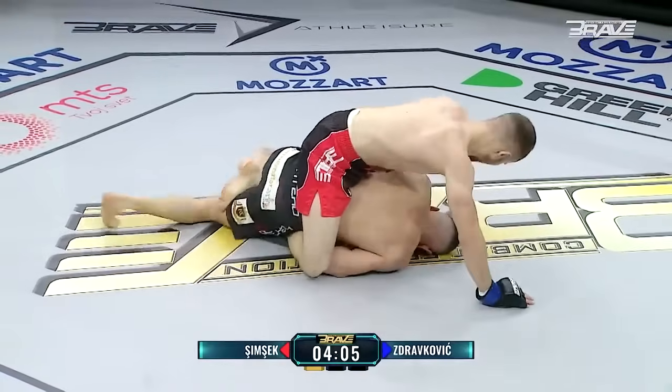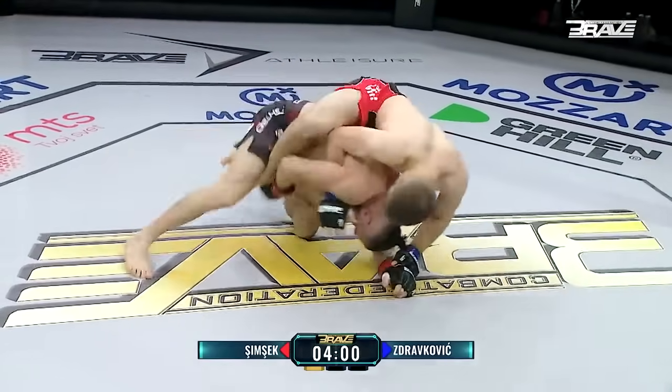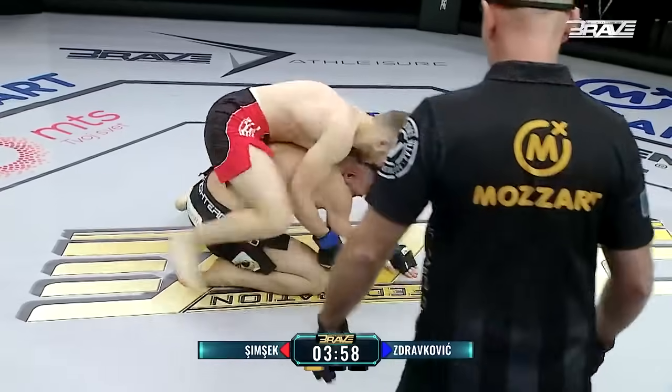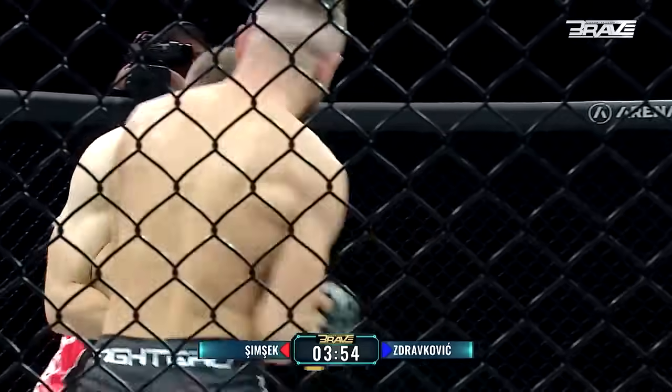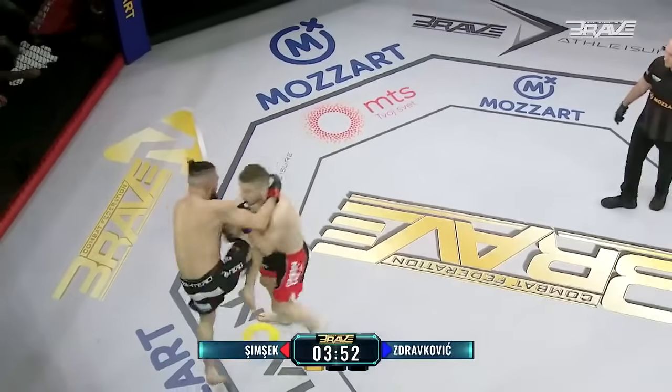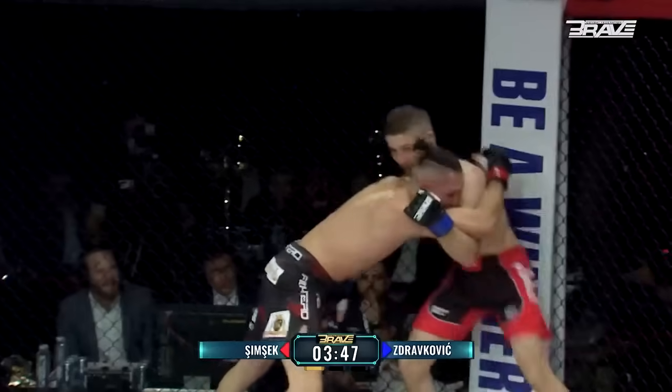Shimshek now needs to clear at least one of those hooks. He tried. He's pushing his hip down against the mat and trying to strip the foot off using the mat. He's cleared 1 hook. If he can clear the second one, he's going to be able to reverse and stand up. There you go. Great job by Shimshek to weather the early grappling storm from Zdravkovic and now pressures the young fighter against the cage.